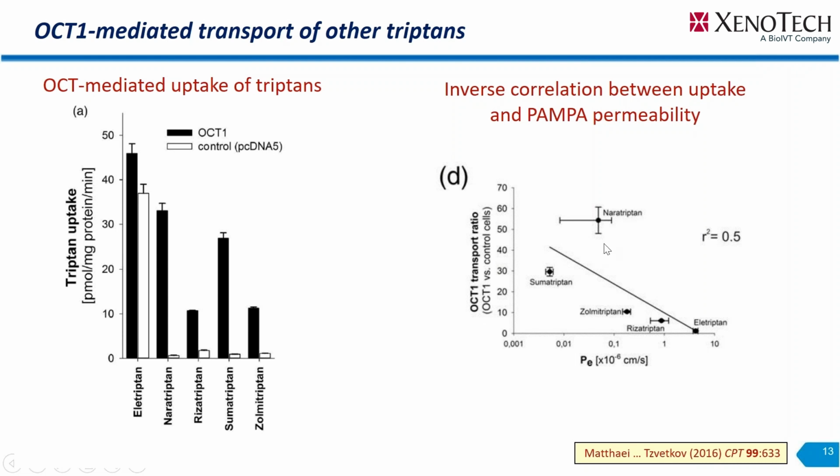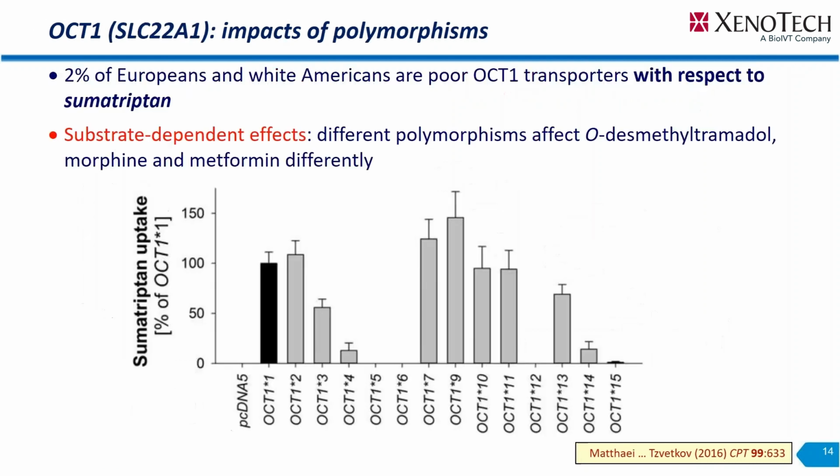Now, the interesting thing about the polymorphisms is that it can be substrate dependent. Although I mentioned about 9% of various Caucasian populations are poor transporters for OCT1, only 2% of Europeans and white Americans are poor OCT1 transporters with respect to sumatriptan. So there are substrate dependent effects: different polymorphisms actually affect O-desmethyltramadol, morphine, and metformin, as well as sumatriptan, differently.